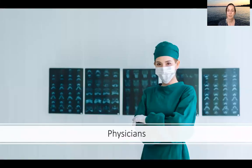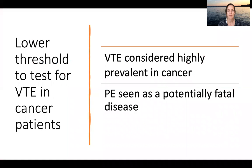So from the physician interviews, these were the following themes. First of all, physicians felt that patients have a very high risk of developing venous thromboembolism, so they actually had a low threshold for testing these patients. They also felt that pulmonary embolism was a dangerous diagnosis that was potentially fatal, which also motivated them to have a low threshold for testing.